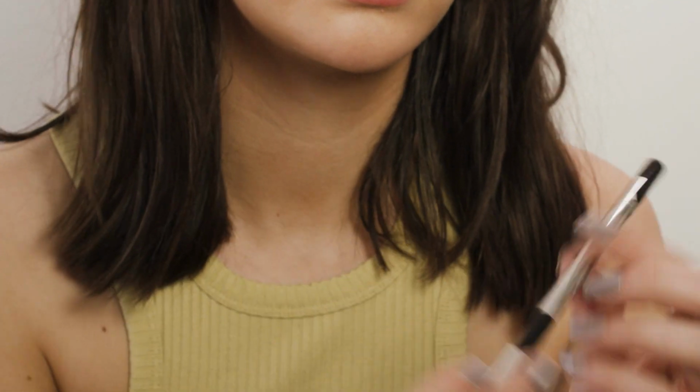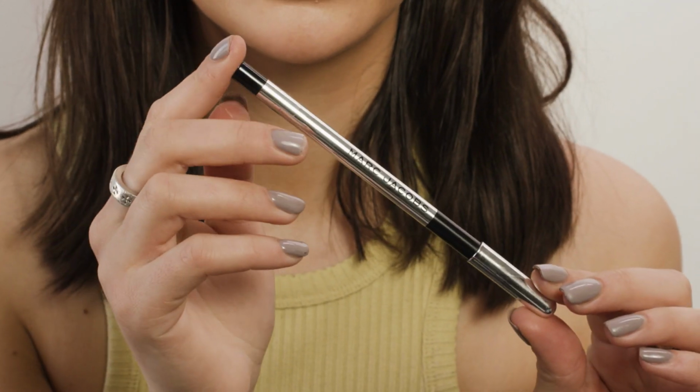If I want to do a little bit extra, if I feel like my eyelashes are not looking their best, which they honestly look pretty good right now, I will just add some black liner to my tight line. I would recommend this Marc Jacobs one because I feel like it stays really well. This is a gel and you're definitely gonna want that. So I'm just gonna take this and tight line.